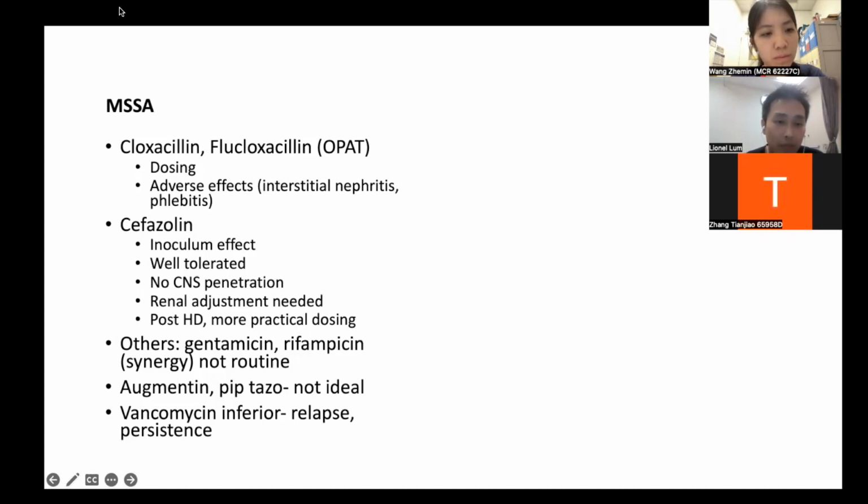Unfortunately, if we look at adverse effects, cloxacillin, if given for a long time, can sometimes cause phlebitis and interstitial nephritis. That's something we often see in OPAD as well. The other thing I want to mention is that you don't need to renal adjust the dose for cloxacillin, but for flucloxacillin, you do need to renal adjust the dose.